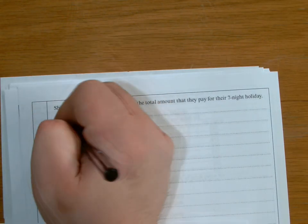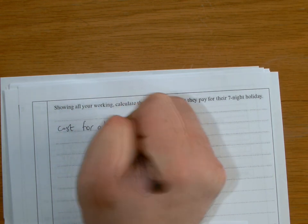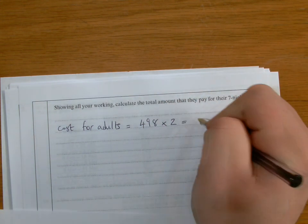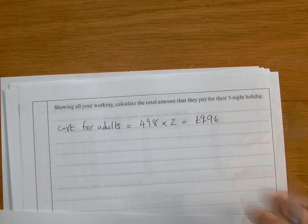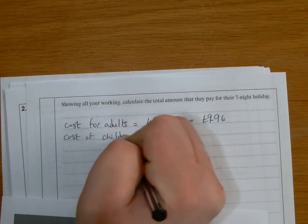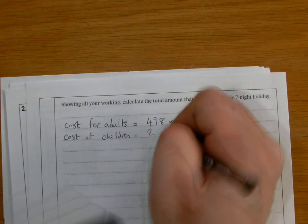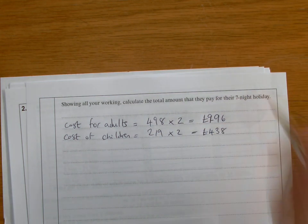So let's work that out to start with. First of all, the cost for the adults will be 498, and there's 2 of them, so that will be times by 2, so we get 996. And then the cost of the children, well, even though there's 3 children, they're only paying for 2, as we mentioned, so that price there is 219 times 2, and we get 438.